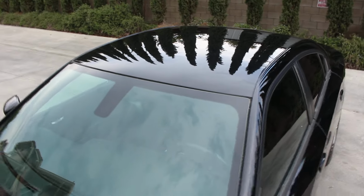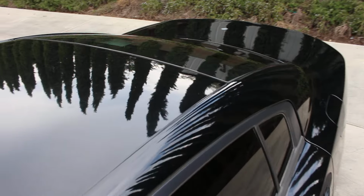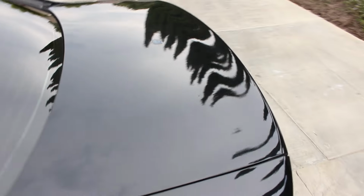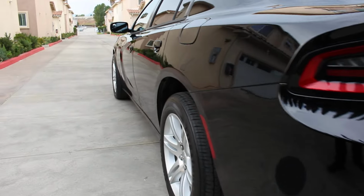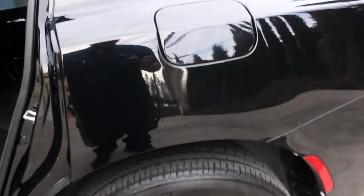I forgot what the proper term was for those new Sylvania light bulbs that came out, but I like them. I do use them in all my Chargers, Ford Tauruses as well. Let's go inside real quick, show you what we got to work with.